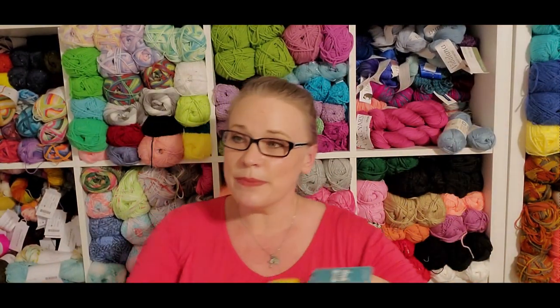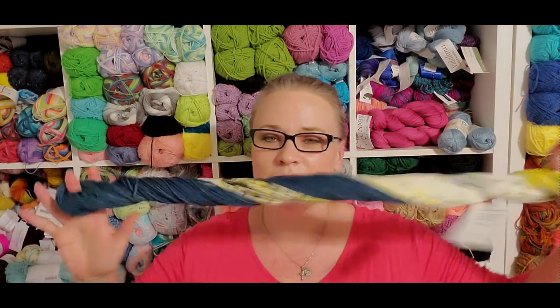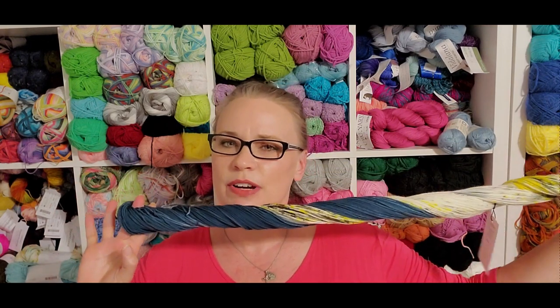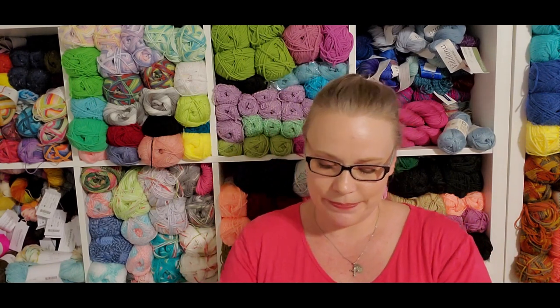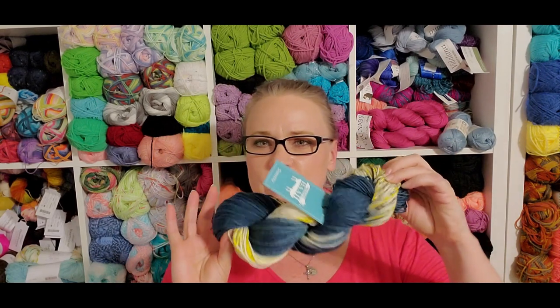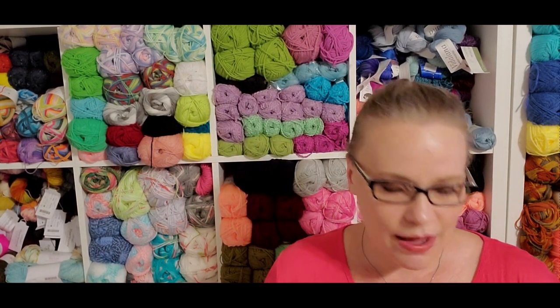It's actually a little bit greener than it's showing up on my camera now. We're still having storms here, so I'm not getting any of my natural light from the window. We're just going on the light from the ceiling. But from here, you can see there's just a little bit more green in that. It's so pretty. But yeah, I'll definitely either be pairing this with another yarn, or like I said, I think I have one.